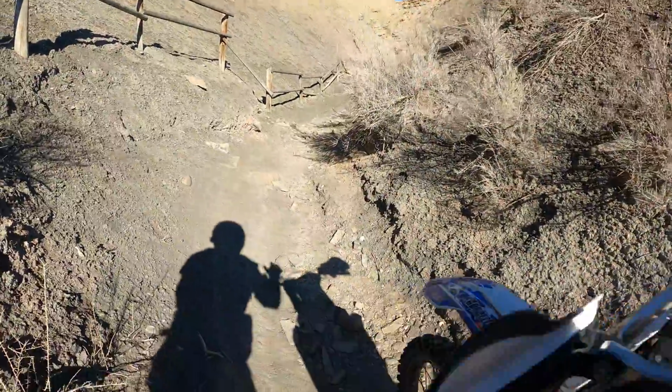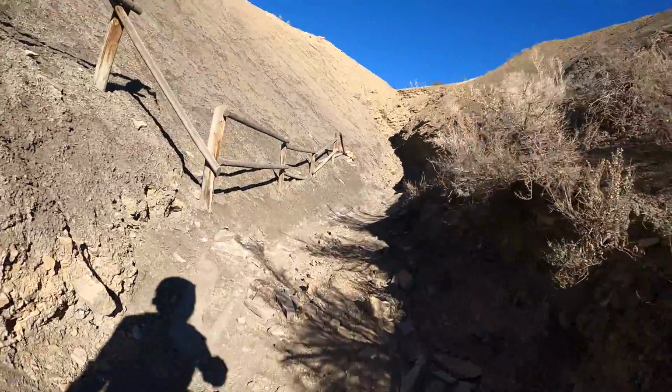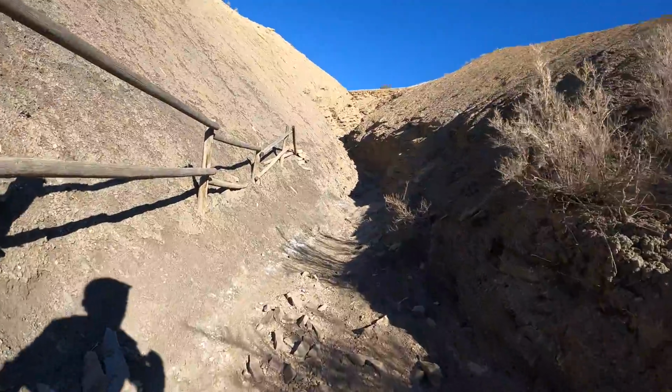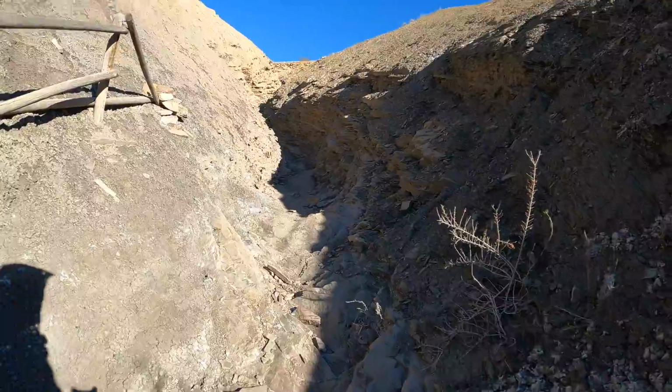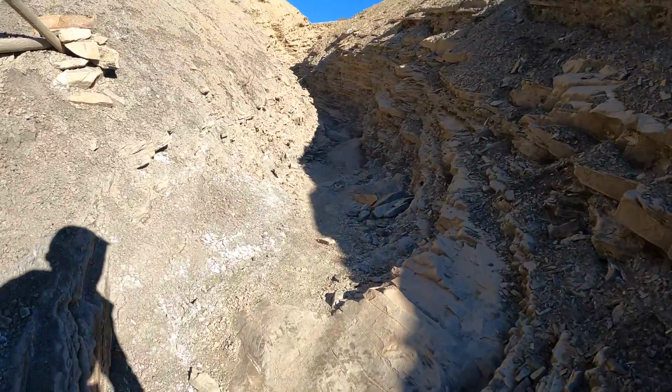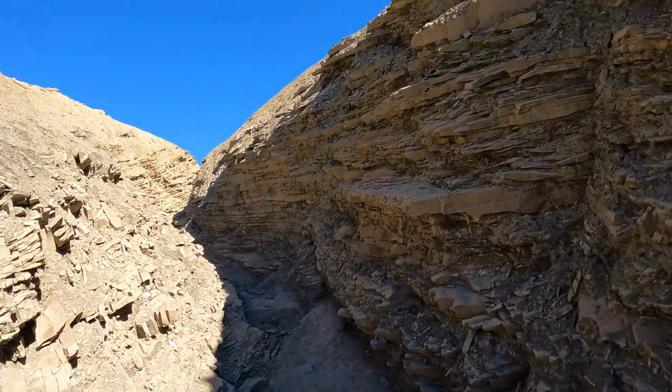All right, guys, so I brought an extra camera. I'm gonna try to hopefully get some shots so you can see the tire, see if it's actually working, instead of just taking my word for it as I go. So gonna hike up here and set it up, and then we'll come through.